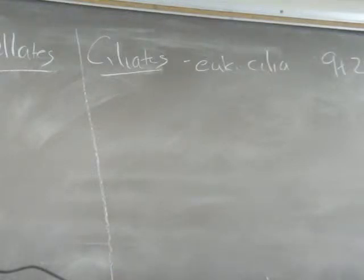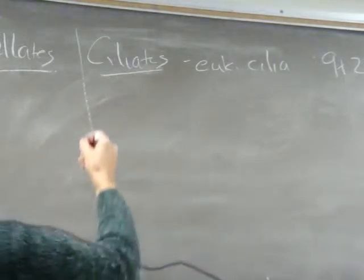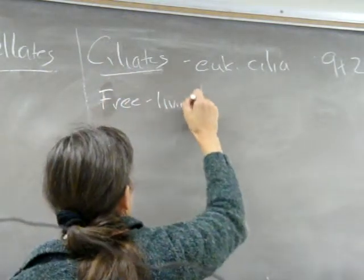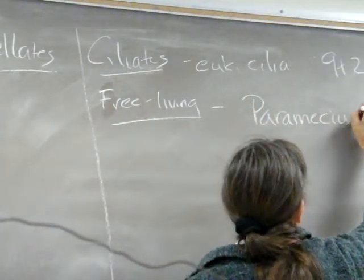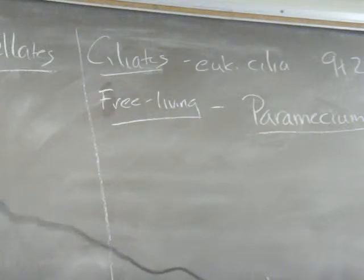Whereas with flagellated organisms, usually they just have a few flagella. Okay. So our example of free living is another really neat organism called Paramecium. And this might be one of the protists that you guys have seen already, maybe in previous biology classes. So we've got a model of Paramecium, and it's this little guy right here.